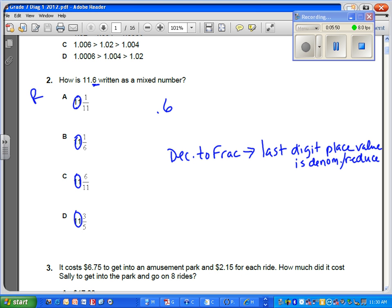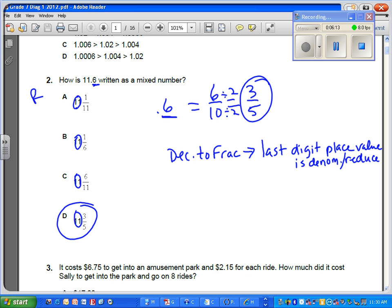So this last digit, there's only one digit. What place value is that in? It's in the tenths place. So this is the same thing as 6/10, and that's how I would say that. 0.6 is 6/10. Then that can be reduced to 3/5. They're both divisible by 2. And I get 3/5. So this 11.6 is the same thing as 11 and 3/5.